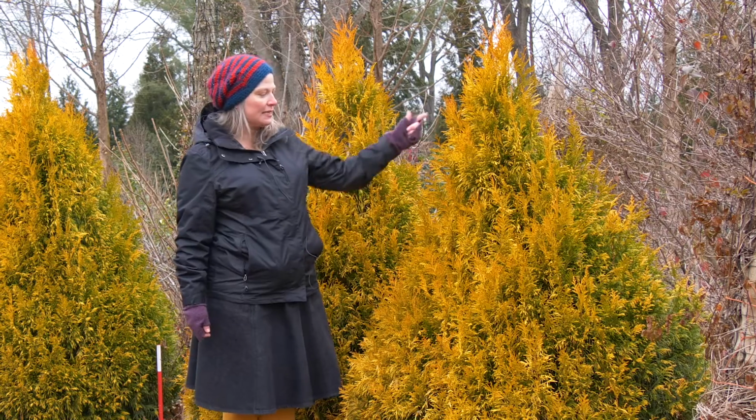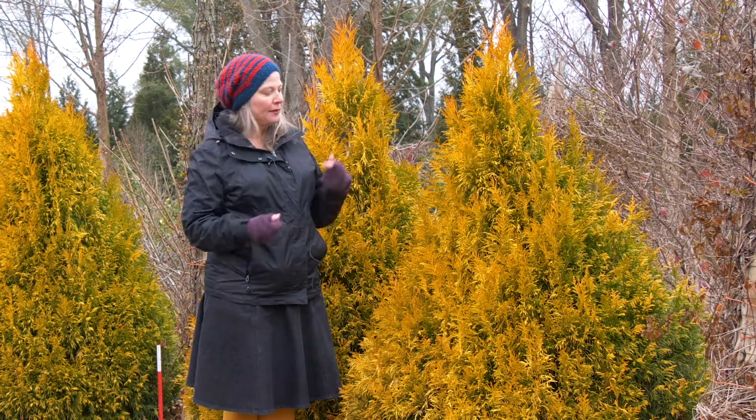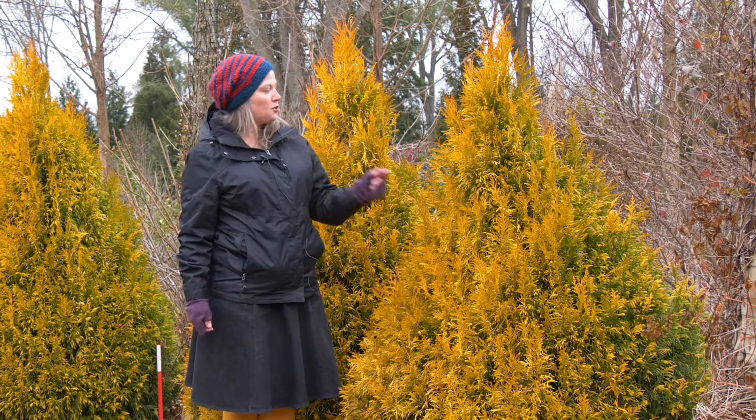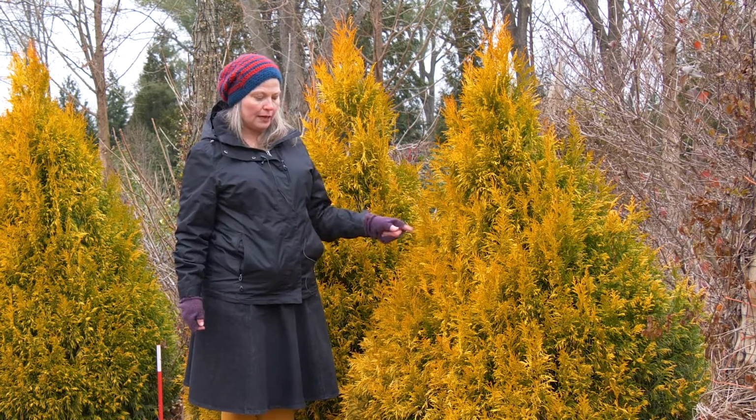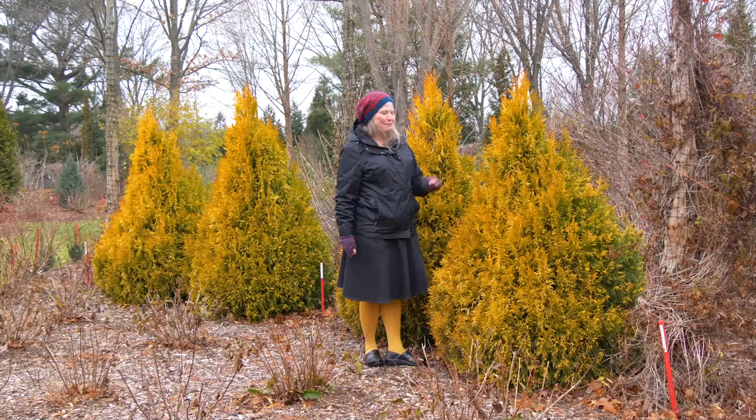It also has this fantastic shape, so it's always going to look really good and lend some architecture to your landscape. And of course, the color. So all year round, you have this bright golden color. It does turn a little bit more kind of russet color in the winter, which is totally normal. But as you can see, it still has this beautiful bright gold color.